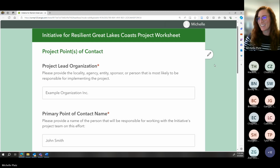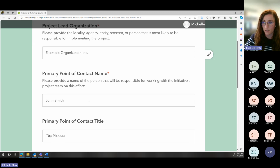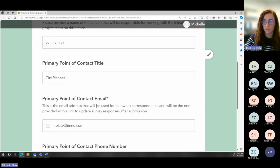Great. Thanks. Okay, so this page is really just meant to gather all of the contact information that we'll be using to continue engagement with your municipality about this project. So if there is a lead organization, this primary point of contact, if it's relevant, if that contact has a title that you'd like to include, and then this contact email.